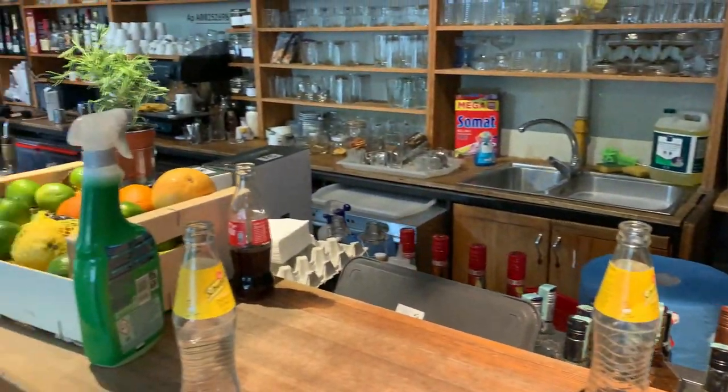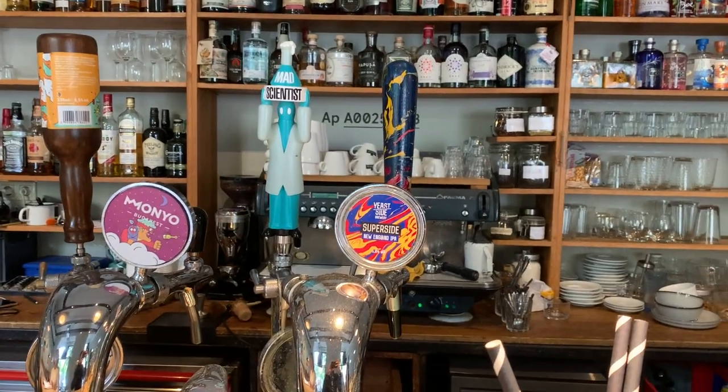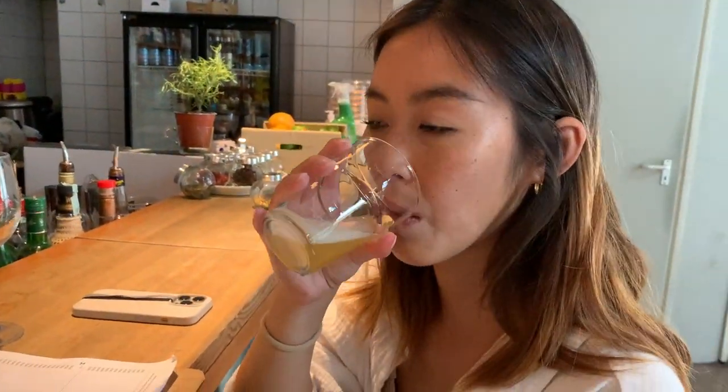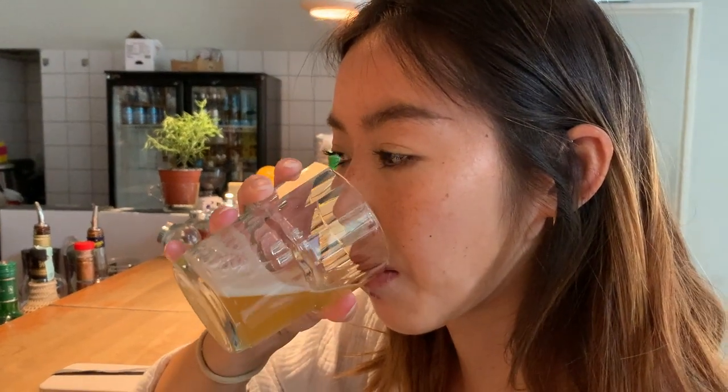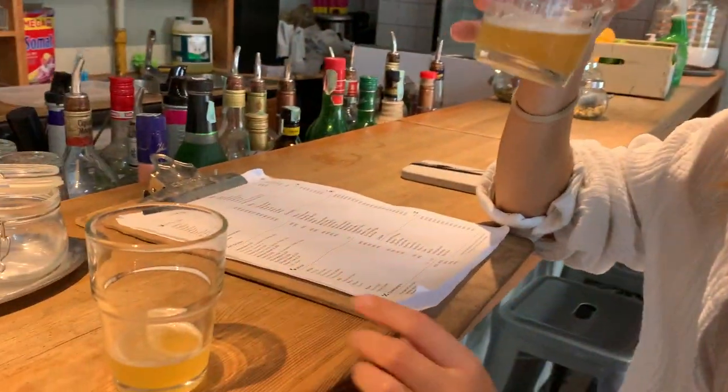It's serious business, folks. We've got some tasters, the Mad Scientist and the Yeast Side, which I haven't heard of. This is Yunji trying the Mad Scientist. No? Super sorry, my bad, that was the Yeast Side, the New England IPA. This is the mango milkshake or something from Mad Scientist, which is right around the corner. Uh-oh. Hey Mikey, she likes it. Yeah, but I'm gonna get this one. You're gonna get that one? Alright.